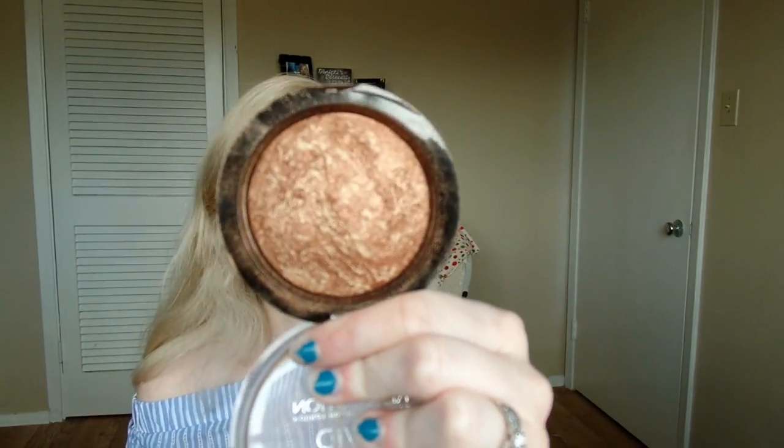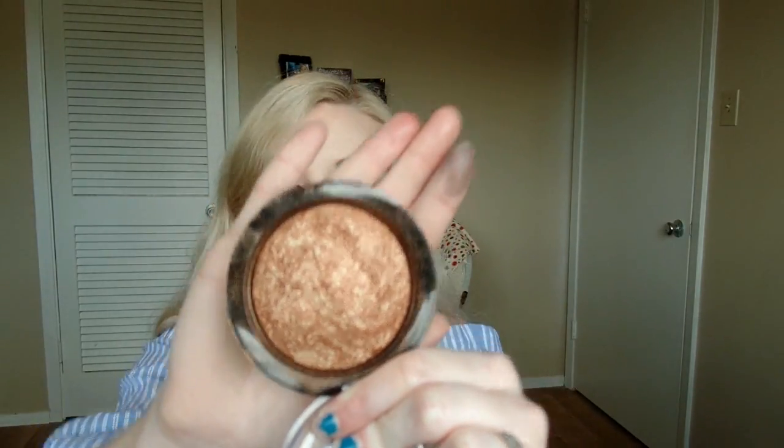I do have one bronzer I've really pulled out this month. This is the Makeup Revolution Vivid Baked Bronzer in the shade Rock On World. I think they only have one shade, but it is this gorgeous baked bronzer. It looks like that. It is pretty dark. Like, let me show you that. It is super, super dark.